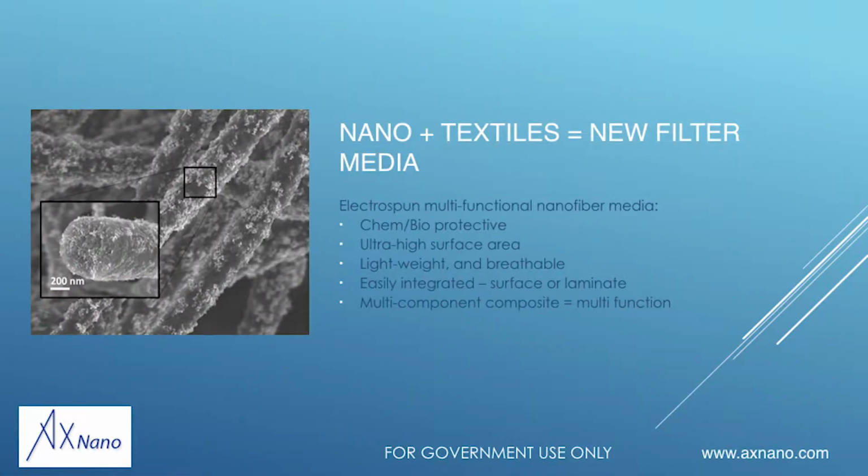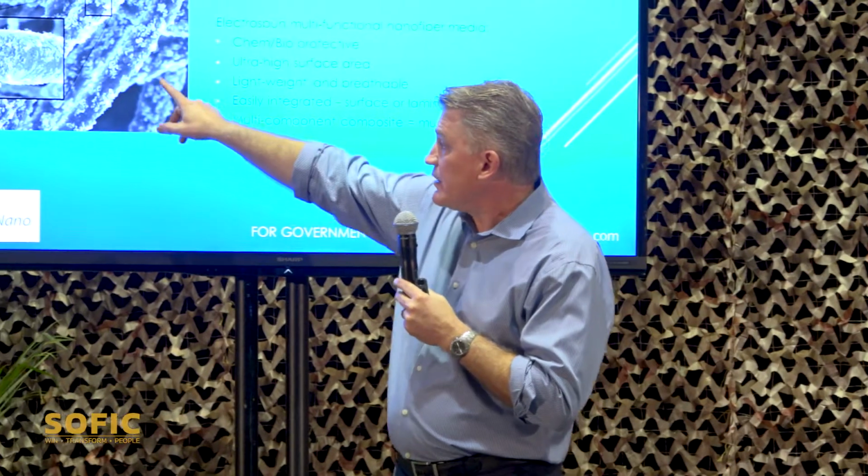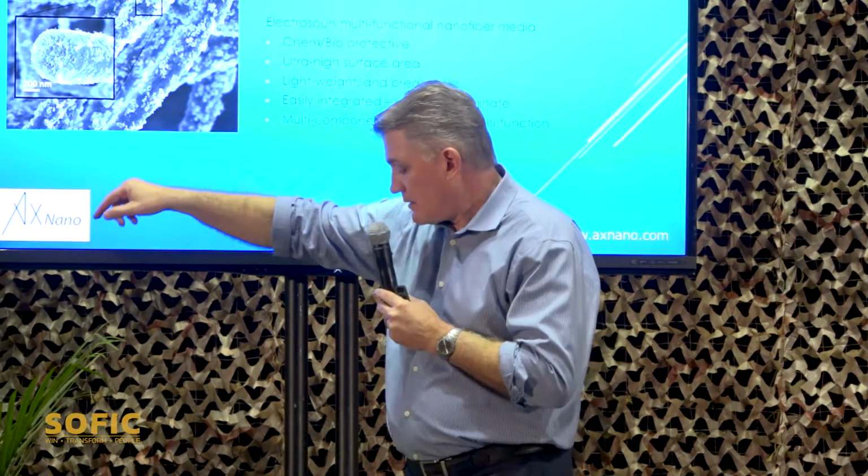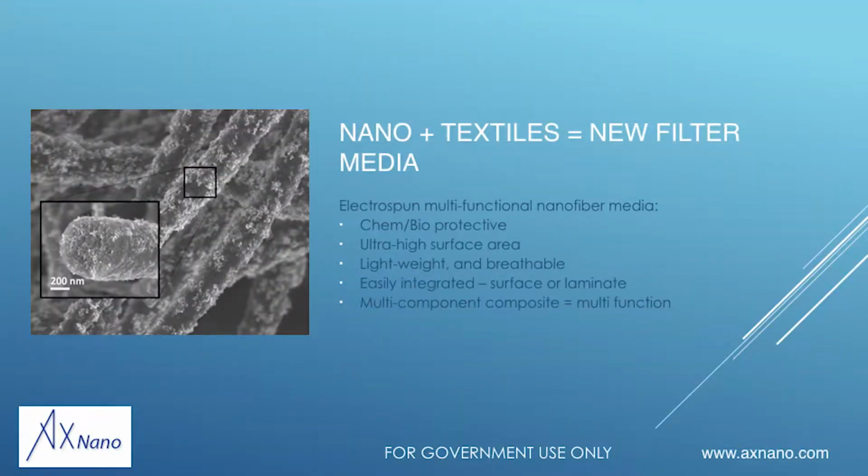You can see the scale here, that's 200 nanometers, so you're looking at about a 400 or 500 nanometer fiber. The other thing to notice is, can everybody see all these features on here? Those are metal oxides. Those are other nanoparticles. So you have multiple nano domains here that you're working with. And the really interesting thing is we can mix and match and put all different types of metal oxides in these fibers, not only on the surface, but actually throughout the diameter.